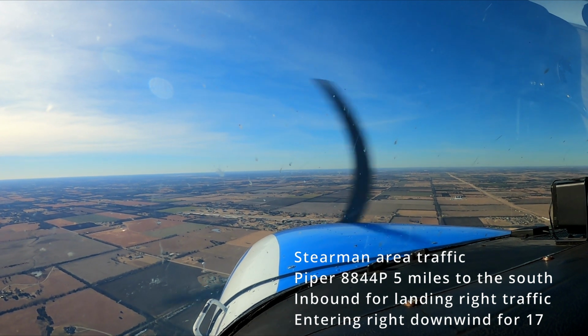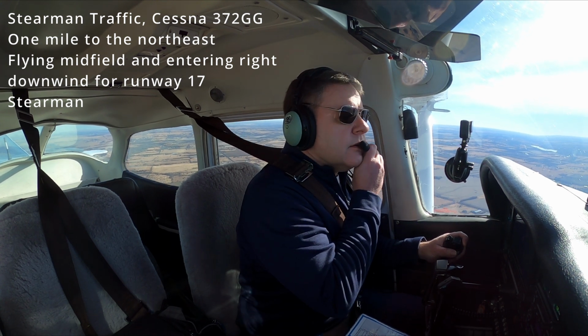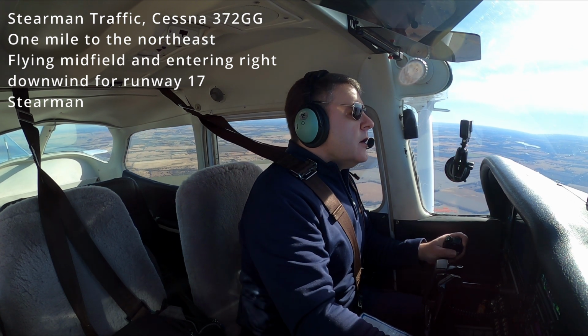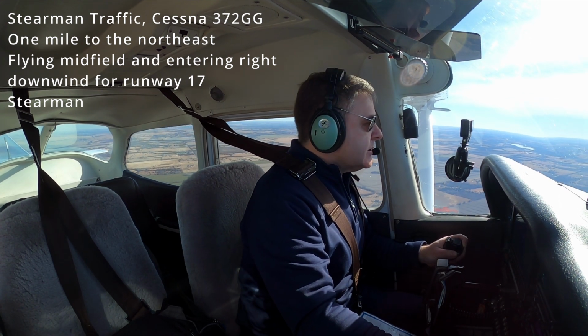Downwind 417. Stearman traffic, Cessna 272 Gulf Charlie, 1 mile to the northeast, flying midfield. Right downwind for 17.